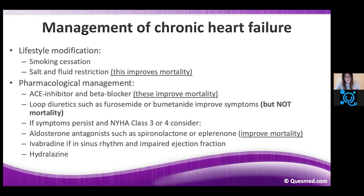In terms of medications, all patients with a diagnosis of heart failure should be offered an angiotensin-converting enzyme inhibitor, so that's an ACE inhibitor, and a beta blocker. They're not usually started at the same time because they both have a risk of hypotension. And ACE inhibitors need to be titrated carefully up to the maximum dose over a number of weeks or months. Both of these drugs have good evidence to improve mortality. Drugs such as furosemide or bumetanide improve symptoms. They don't have any effect on mortality, but they do improve quality of life.